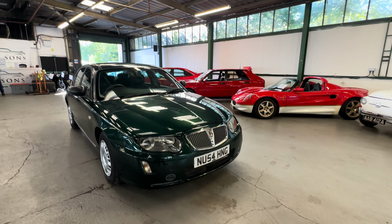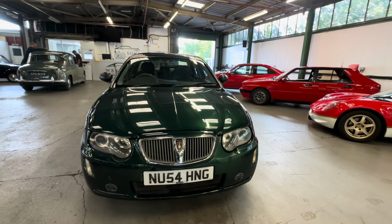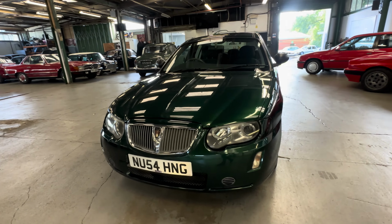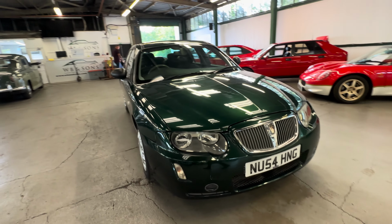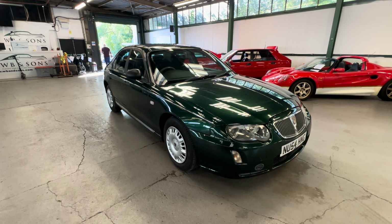2004 on a 54 Rover 75. This is an 1800 petrol 5-speed manual. This car only shows 27,024 miles on the mileometer there. 27,000 miles on the clock on this one. Surely good value for money in this condition, that's for sure.